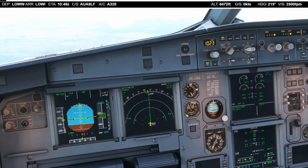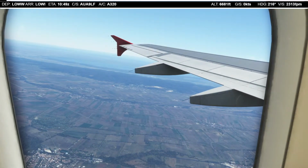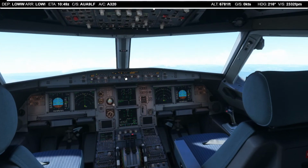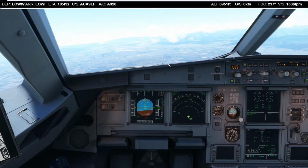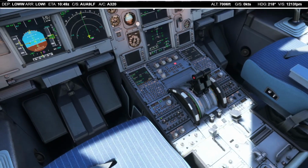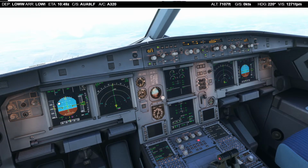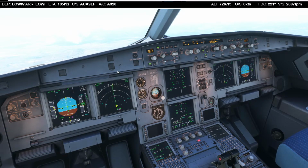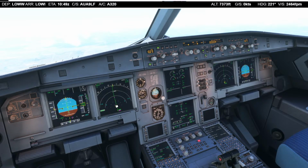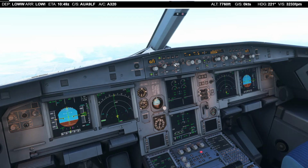Nose down. And autopilot 1 engage. Ground spoilers disarm, flaps are up. Aircraft is climbing. That's fine, we are almost back en route.